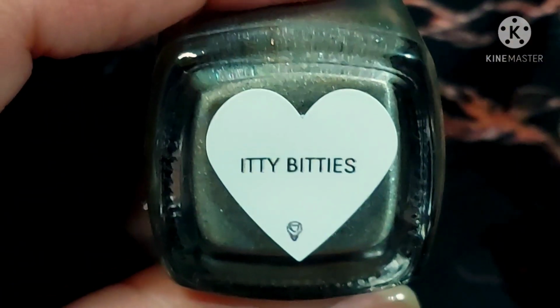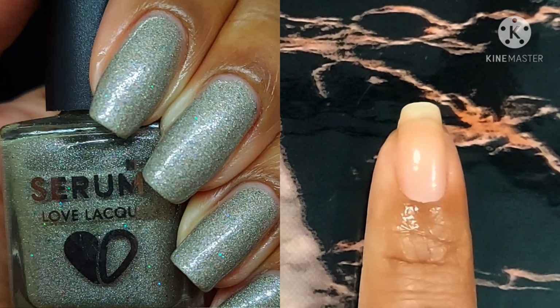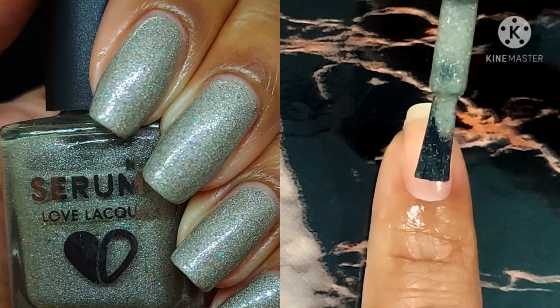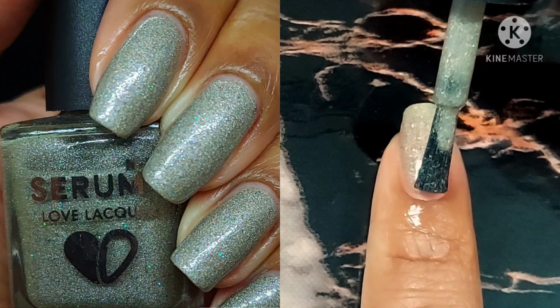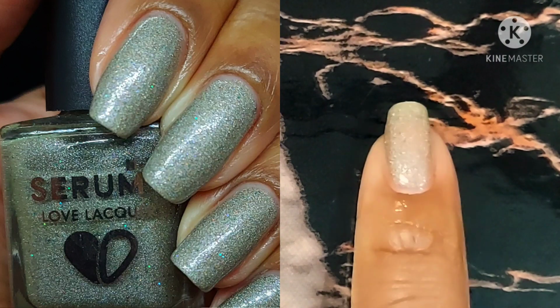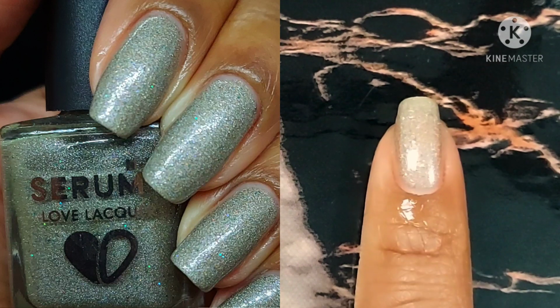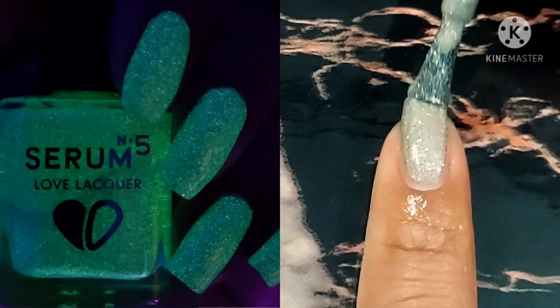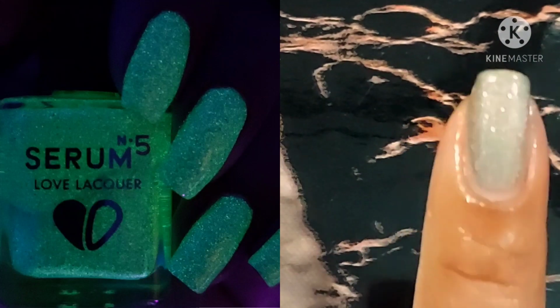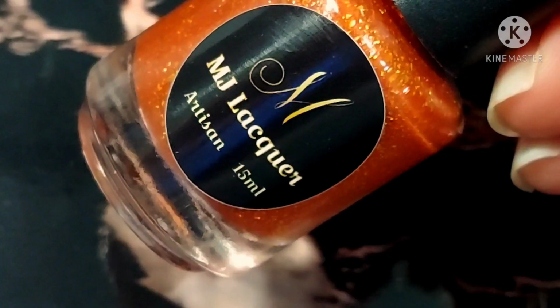So we are starting out with one of my favorite brands, Serum number 5. And this one is called Itty Bitties. I didn't have a lot of information on the composition of the polish, but it is going to be $14 with no cap. I would say that it's a silvery gray with just a drop of taupe. And I feel like that's what really made it stand out from the polishes that I'm used to. I do love silvers, but I tend to get bored with them easily. And the fact that this one has that little bit of something extra really did it for me. But then again, glow in the dark. I mean, come on. I love glow in the dark.